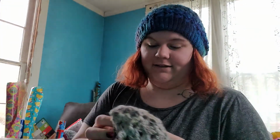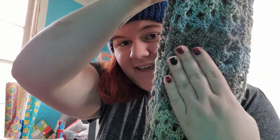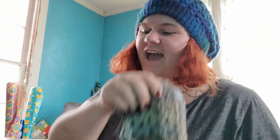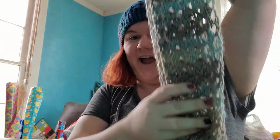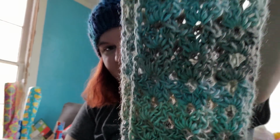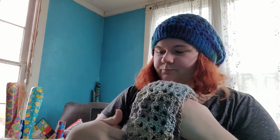This is the last color. And Sarah, the lady that I got my nails from, she purchased the matching hat. So now her and I have matching hats. And it's so cute. But this is the scarf that matches her hat. And I love these colors. They're very neutral colors, very beautiful. Very, very nice.